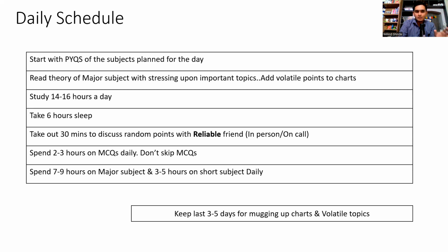Before that, do some PYQs to know what they have recently asked, and this is specifically for the last month. Then read the theory of the major subject, and you have to stress upon important topics whenever you read. You must be remembering a lot of things now, because you have been reading multiple times. But even if there are some areas where you are not consistent or are forgetting, add those volatile points to the charts which you have made.